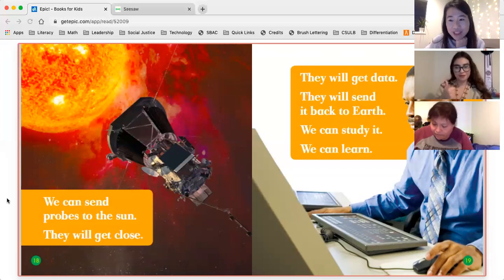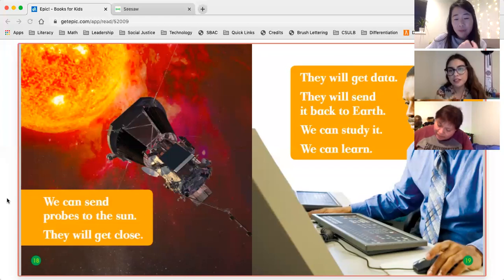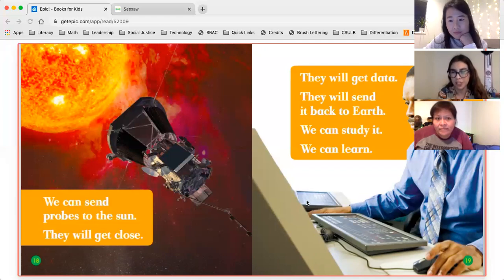Ms. Yakimowicz, do you want to share with us first? Yes, I wrote, I'm wondering what kind of data the probe gathers. And I can tell you got that from this sentence right here. They will get data. Awesome. And I know data is information. I'm just wondering what kind of information. I love that clarification. Awesome.